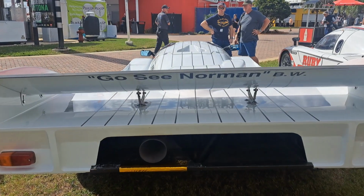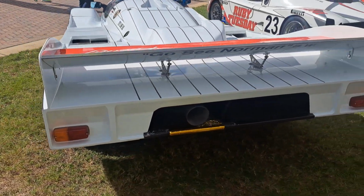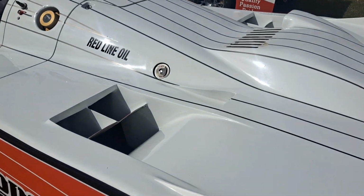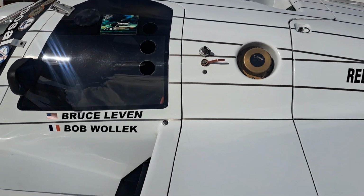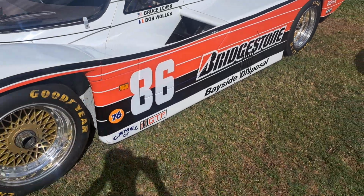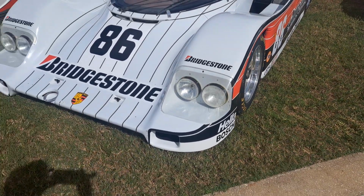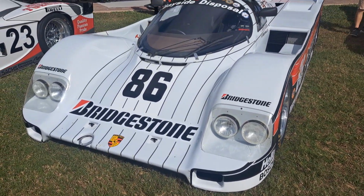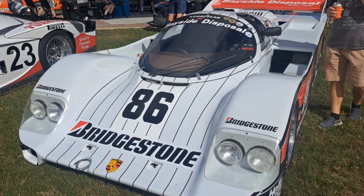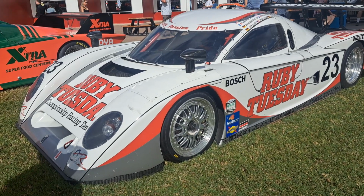Guys, here is one of those BMW V12s. I've been dying to see one of these things. I've yet to buy a model of this car. There's a good look at it. Well, that may not be a BMW V12. Let me know if you know what it is. Maybe not. Here's one of the early prototype cars.